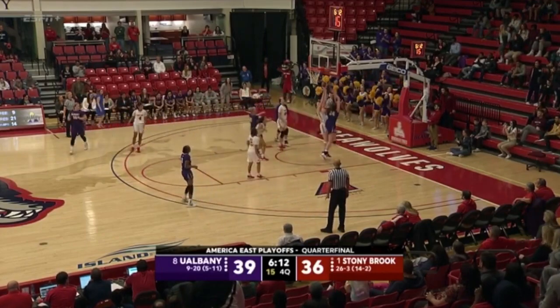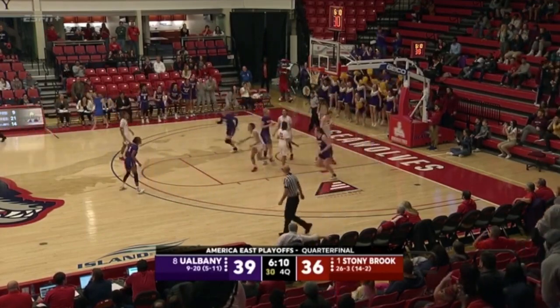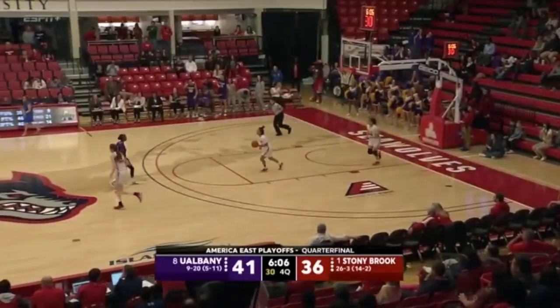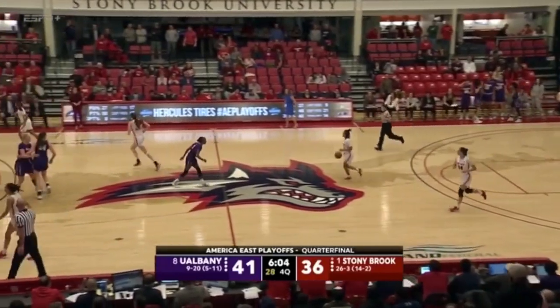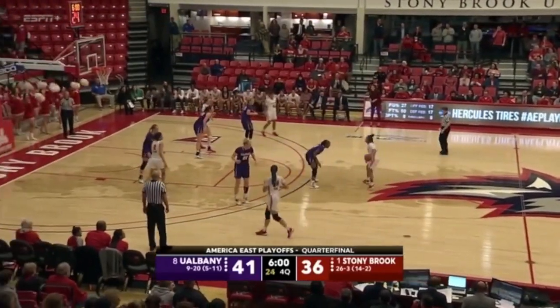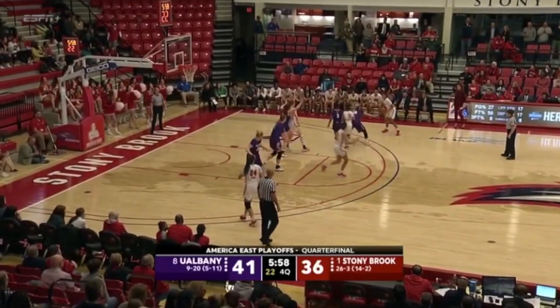Stokes inside to Schechter. Against OGP, layup, it's good. Schechter bullied her way downstairs. That one a fadeaway inside over Gucci Rocher. It looks like she even connected a little bit. Gucci is holding her face. Looks like there may be contact. Lefty Schechter with 14 points. Back to a 5-point lead again.